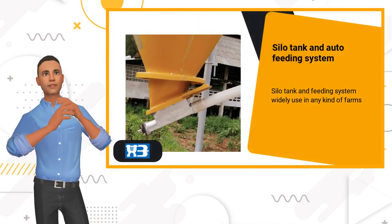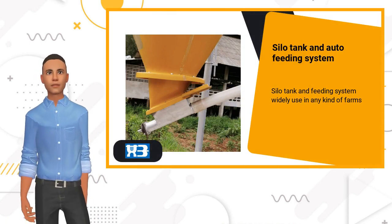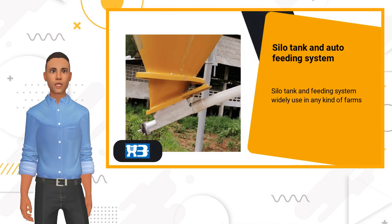Silo tank and feeding system are widely used in any kind of farms. We have 5 tons to 13 tons of storage.